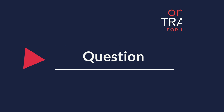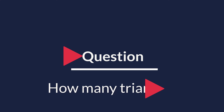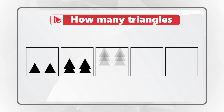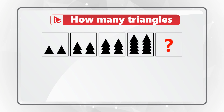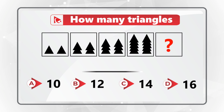Here's the cool question to test your analytical skills. You're presented with the sequence of squares. And each square box has triangles. First box has 2 triangles. Second box has 4. Next one has 6. One after that has 10. And you need to determine number of triangles you should put in the box with the question mark. You have 4 different choices. Choice A, 10. Choice B, 12. Choice C, 14. And then choice D, 16.